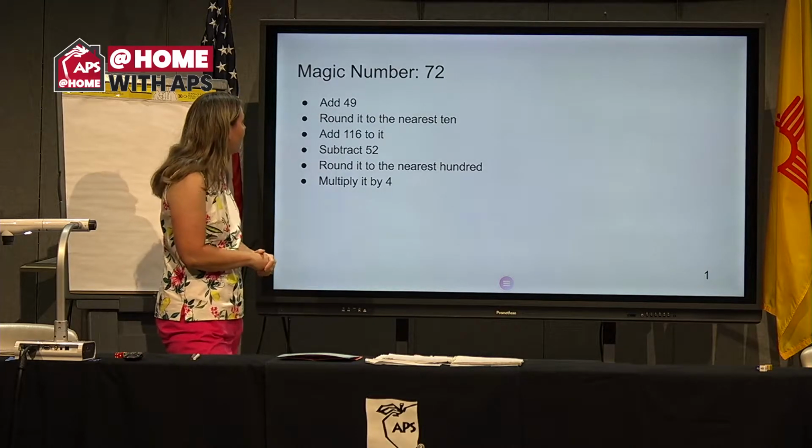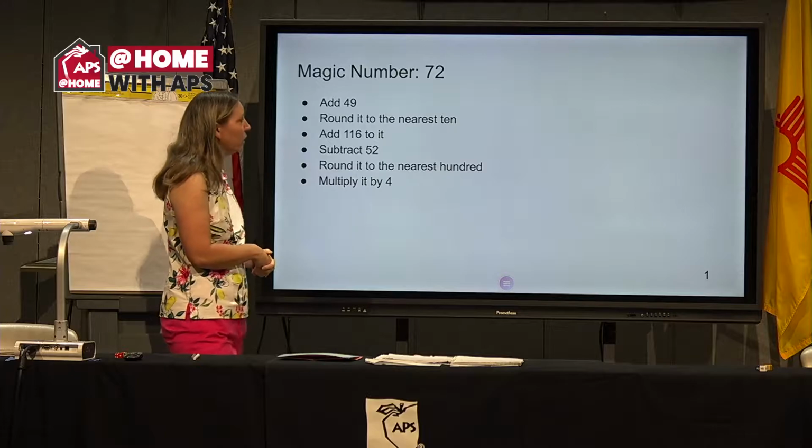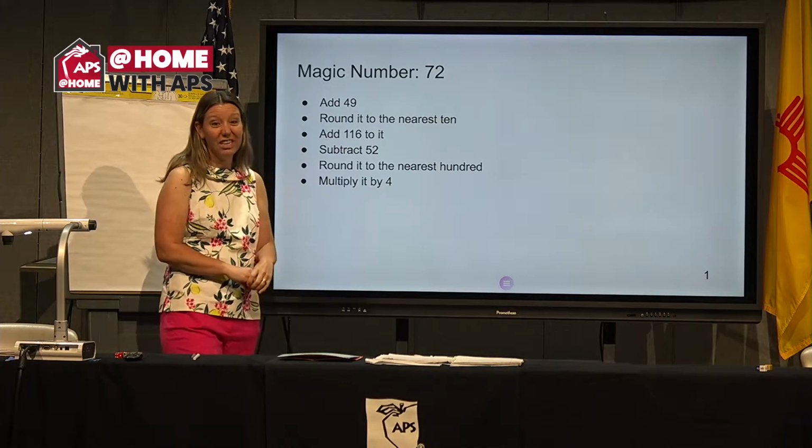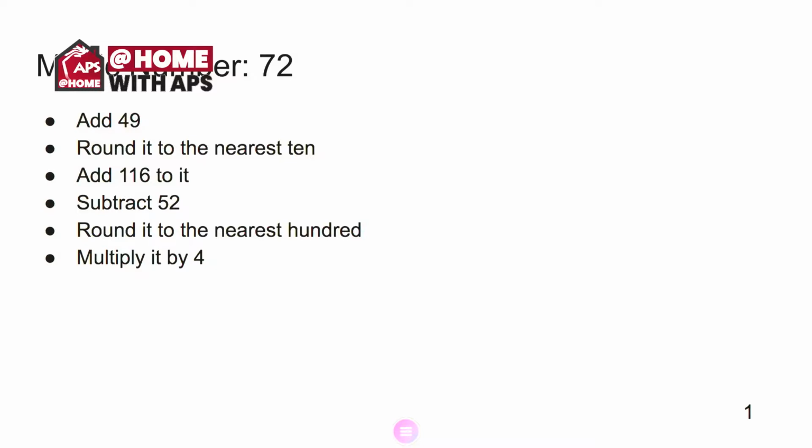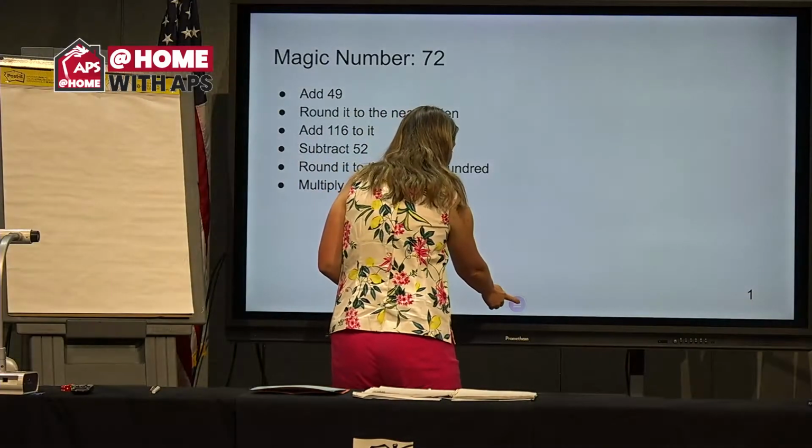All right, so our first magic number starts with 72. But then we have some steps here. We have to add 49, round to the nearest 10, add 116. See, I'm trying to correct myself there. Subtract 52, round to the nearest 100, and then multiply it by 4. And then we're going to get a magic number. So let's go ahead and start.